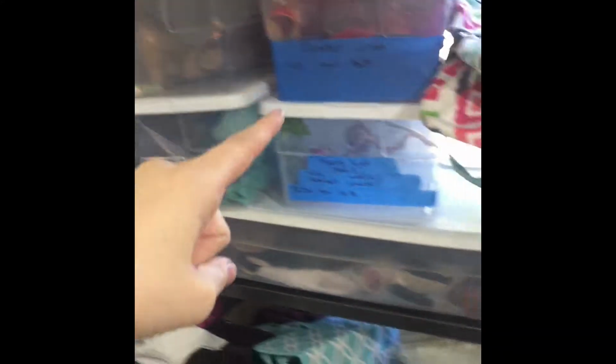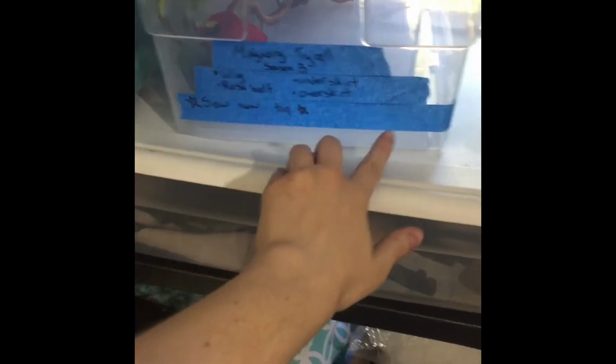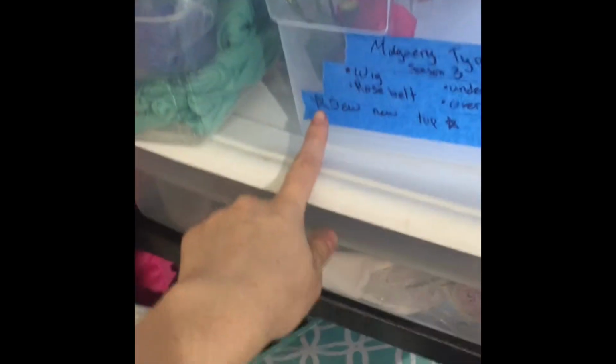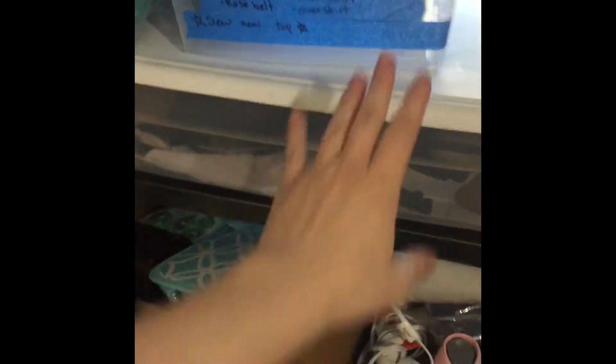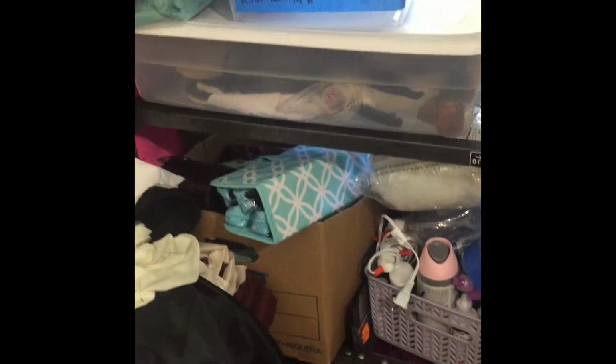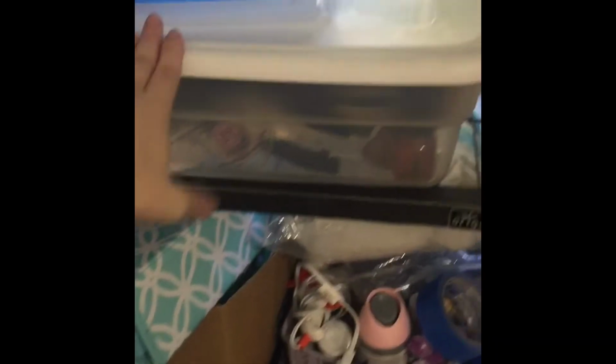And then all of this is all of my cosplay accessories stored in here. I label them all, so they've got all of their contents, what should be in here, or rather what makes this costume. Plus I put notes, like in this case, I need to sew a new top because mine has a hole in it. So anything I need to do to finish that cosplay. And then also this bottom bin is where I keep all of my basic cosplay accessories and notions and things like that. So spirit gum, undergarments, socks, wig head holders, wig caps, stuff like that. Anything that all the cosplays will use, I keep in this box.